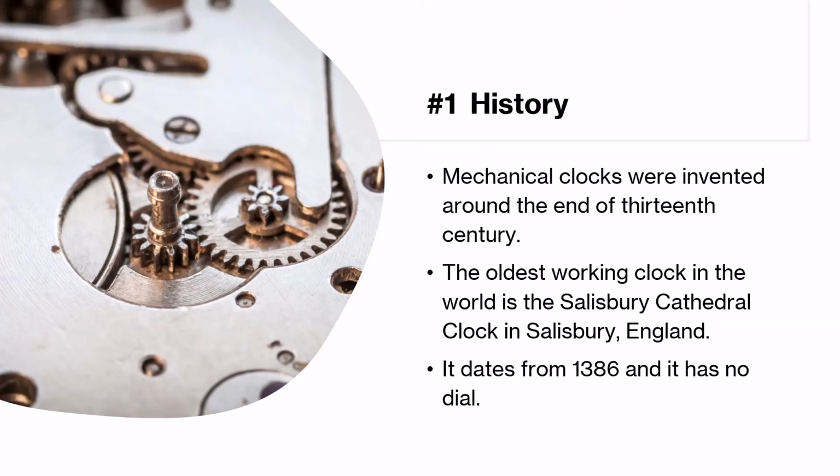Mechanical clocks were invented around the end of 13th century. The oldest working clock in the world is the Salisbury Cathedral clock in Salisbury, England. It dates from 1386 and it has no dial. The Salisbury clock was actually replaced in 1884, and the original model wasn't rediscovered until 1929. A full restoration was completed in 1956.